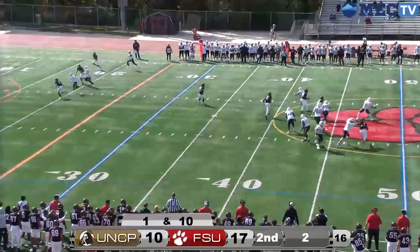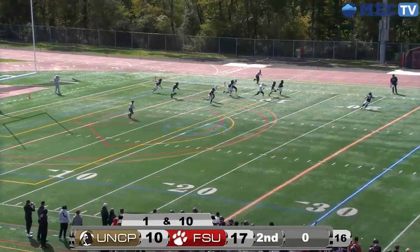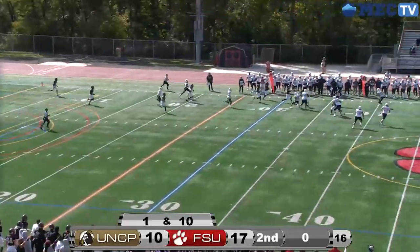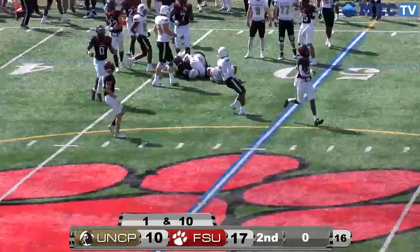Johnson rolls out. Looks like he'll heave this one towards the end zone, and that one's picked off. The Bobcats running with it the other way, still running with this one, and brought down at the 45.